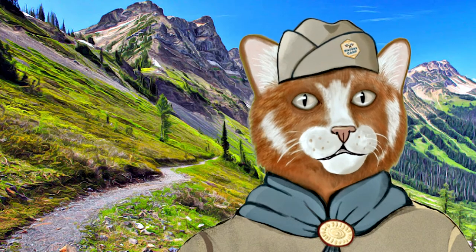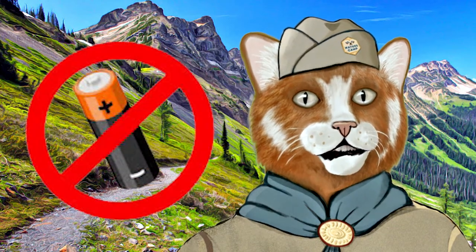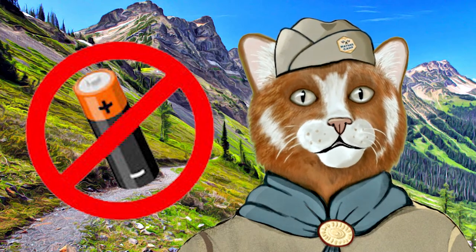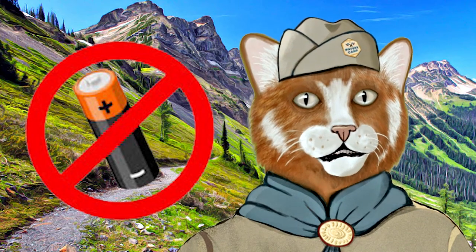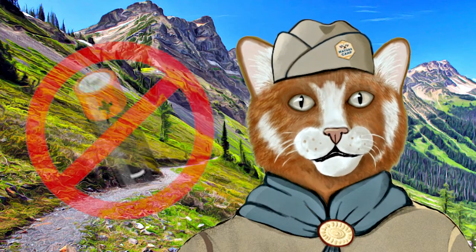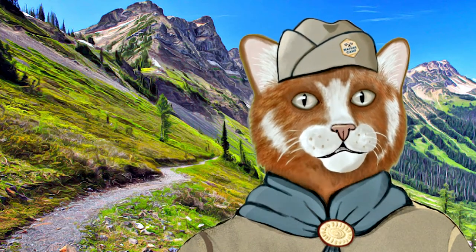Amazingly, the compass does not run on batteries, so you don't need to worry about it running out of juice. And no, I don't know what it runs on. We've got a cat scout in our troop named Einstein. You might ask him.